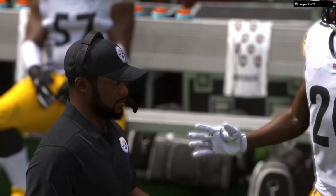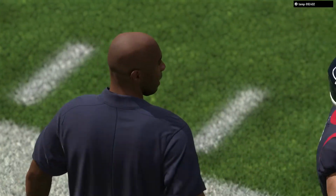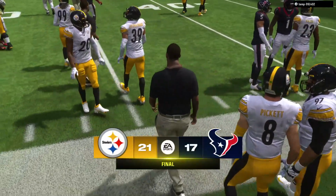Well, that second half, Charles, a little bit different from the first. Not only did we have the lead change after intermission, but they were able to pitch the shutout in the second half and get an impressive victory. And what's the old expression?